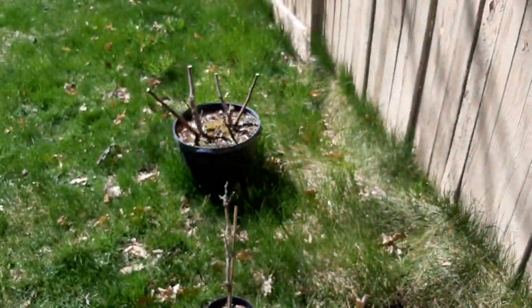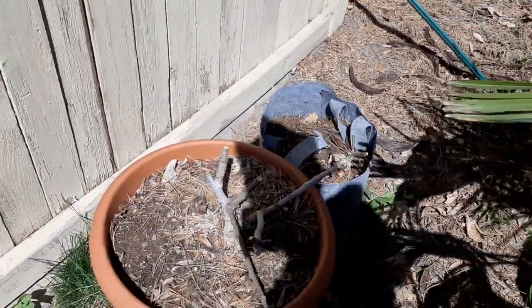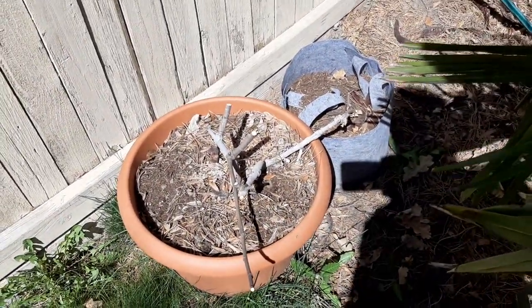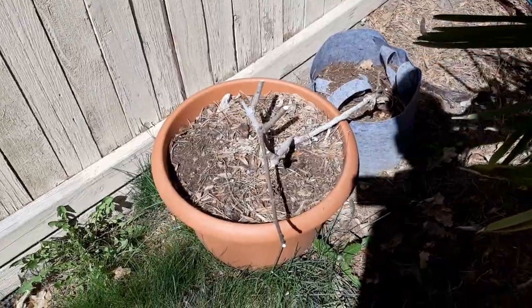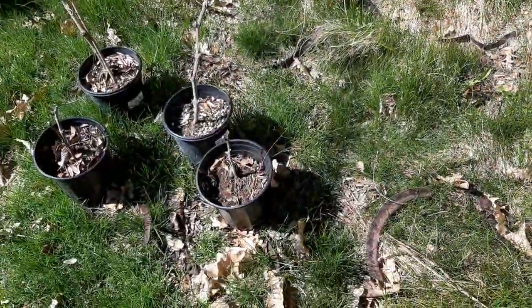Be interesting to see if the Chicago Hardy made it. I think it's fine, but we'll see. The Black Mission Fig definitely made it though. Survived another winter here, survived 15 degrees, so in a pot, which is really impressive. Same with these guys.